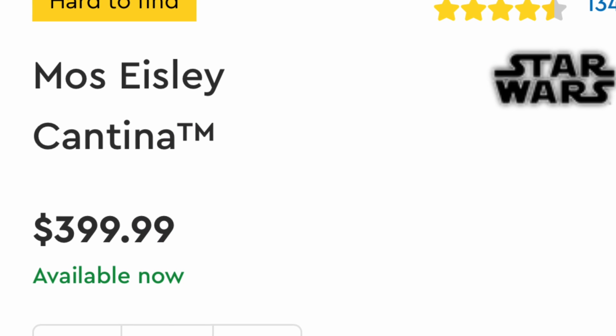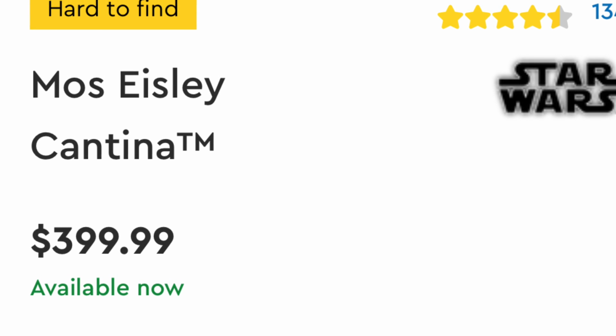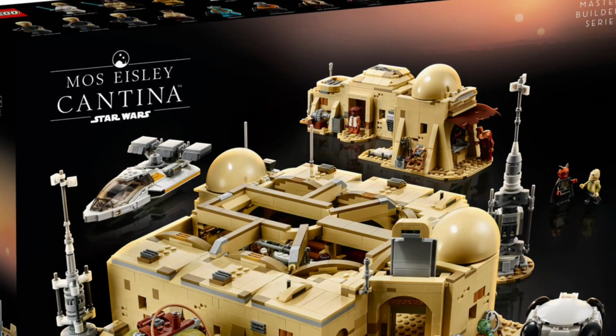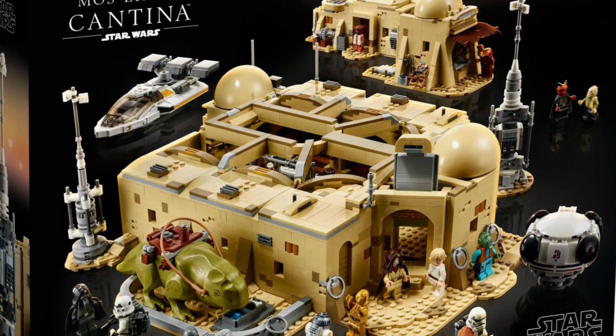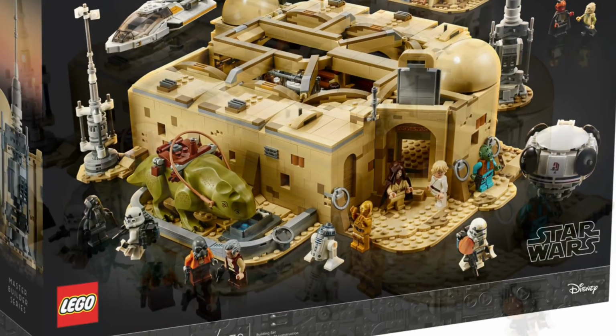Number 4 is another Ultimate Collector Series, and unfortunately has a price escalation from $350 to $400. It's back in August of 2022. But it is the Mos Eisley Cantina. I'm not a huge Star Wars collector, but this set looks incredible, guys. It has so many minifigs. That's why I'm super drawn to it.